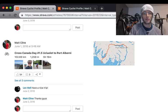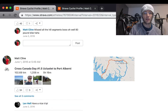Okay, day two. So day two, starting off pretty heavy. 102 kilometers, 1,200 meters. So that's like 4,000 or 5,000 feet of elevation and about 60 miles. So lots and lots of climbing through the island, across Vancouver Island.